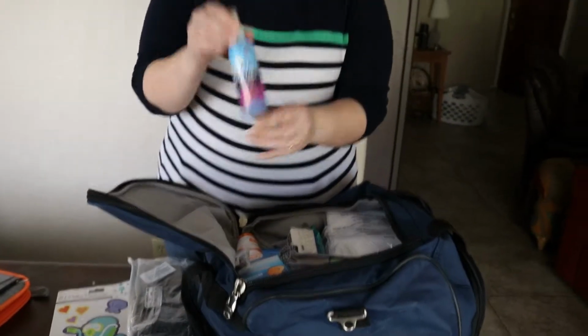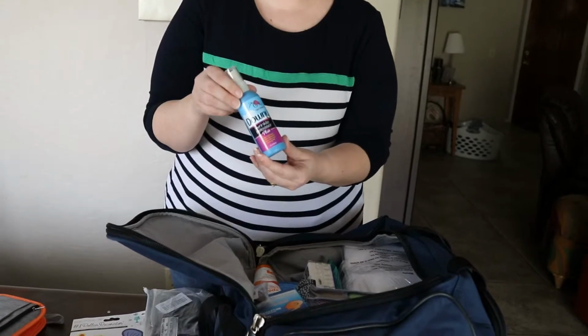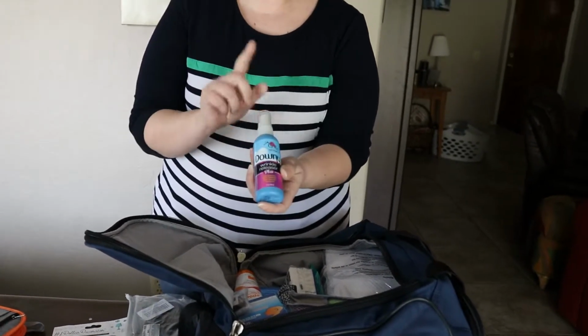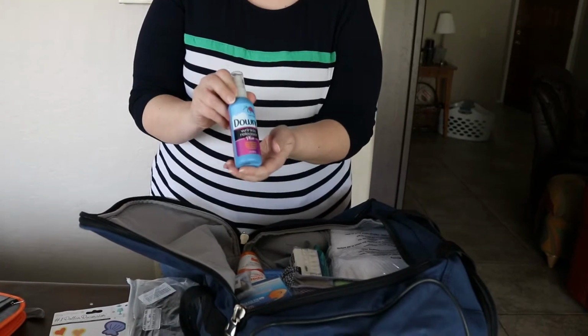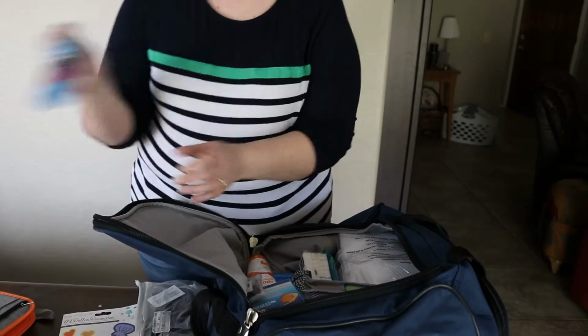I got some Downy wrinkle release because you're gonna need to wear nicer looking clothes that have been packaged in our suitcase. We're driving, so we have a little bit extra room that some people might not have, but I've heard Downy wrinkle release really works, so I'm gonna try it this time. This was maybe $3 or $4 at Target, not too expensive, and it'll be worth it if I don't have to feel all wrinkly at the fancy dinners.